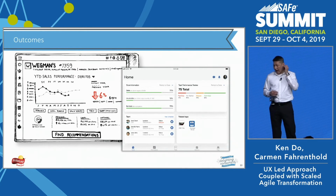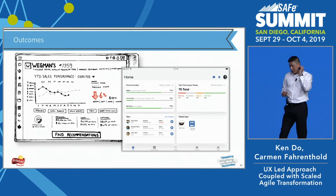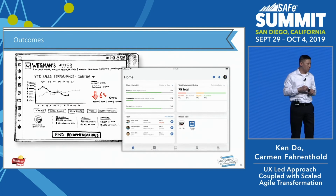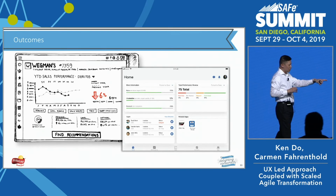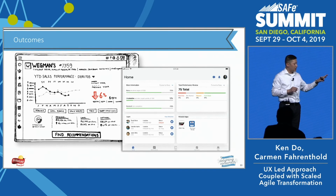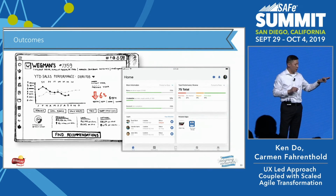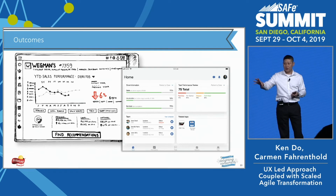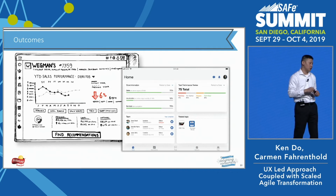So these are some of the outcomes that we got. When we started on this journey, you don't go directly into high fidelity. You go wireframes, sketches. Once it's been validated, we then create it, using Sketch, PowerPoint, or InVision, into a wireframe and go back and test it with these users.